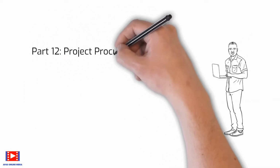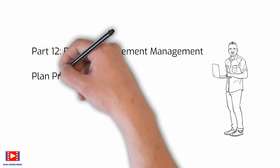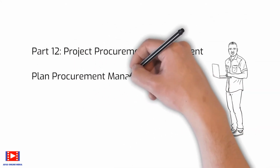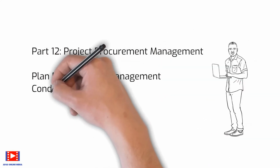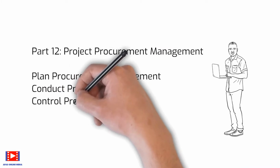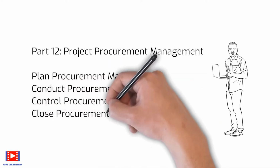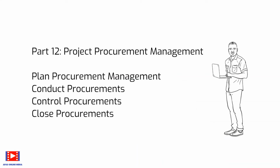Part 12: Project Procurement Management. In this part, we will be covering the following 4 topics. Number 1, Plan Procurement Management. Number 2, Conduct Procurements. Number 3, Control Procurements. And number 4, Close Procurements.